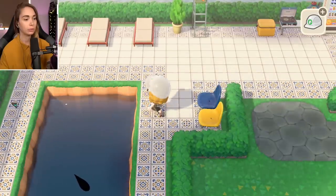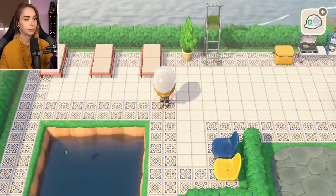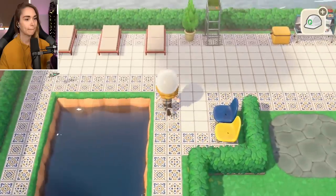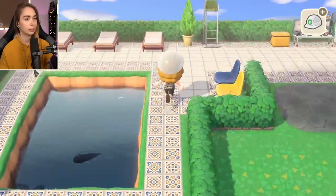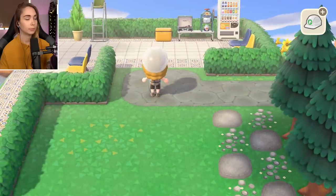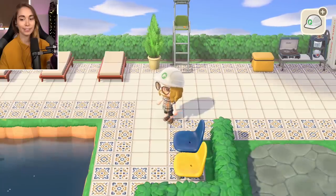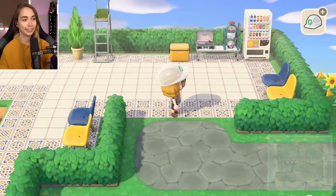But I can do those little stools though. And then put little drinks on them. I wish I could do like a parasol or something. But yeah, I think this is nicer. Having the pool here. I think this is cute. For now. Put random slippers around the pool. Oh! I could put some slippers here and there, yeah. It's a good idea.